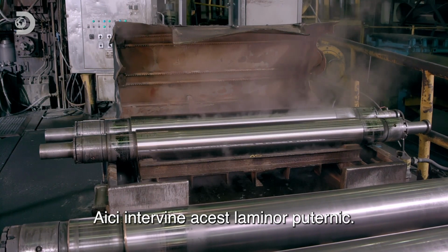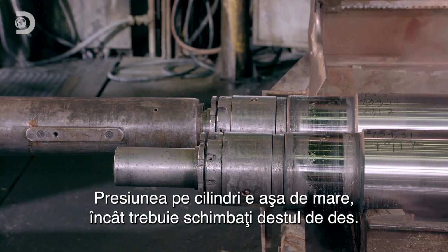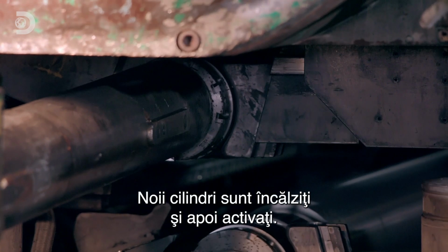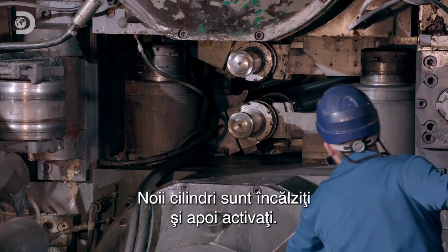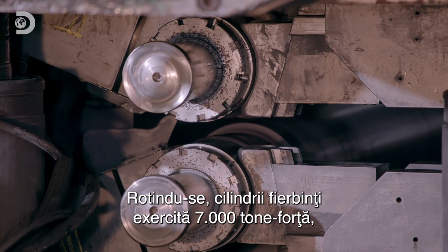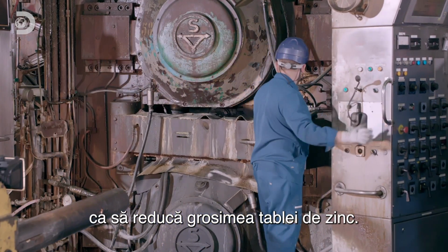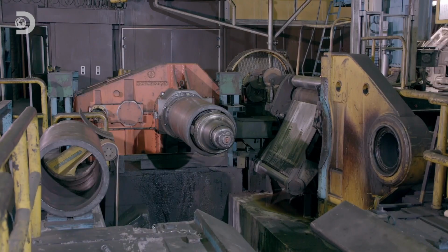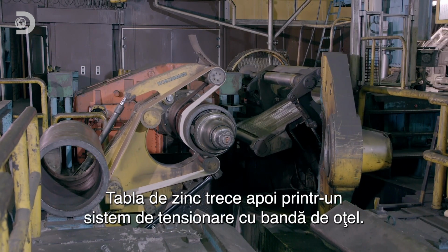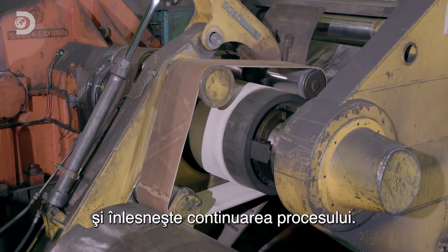Which is where this powerful rolling mill comes in. The pressure on its rollers is so great, they have to be replaced often. First, the new rollers are heated up, and then they're activated. As they revolve, the hot rollers exert 7,000 tons of pressure to reduce the thickness of the zinc. The zinc then passes through a steel belt tensioning system. This system prevents slackening in the zinc sheet as it exits the rolling mill and continues along the production line.